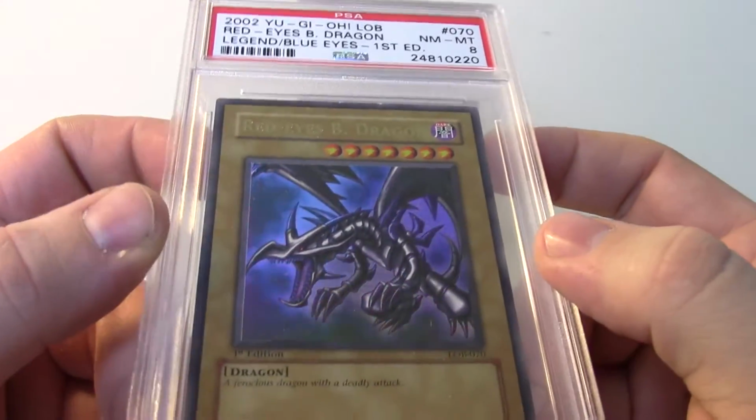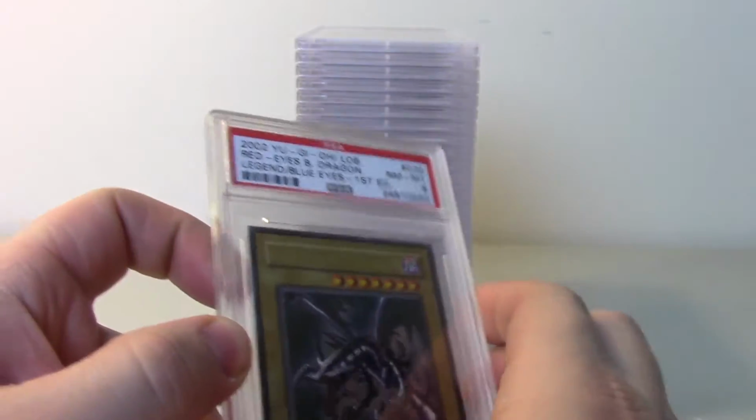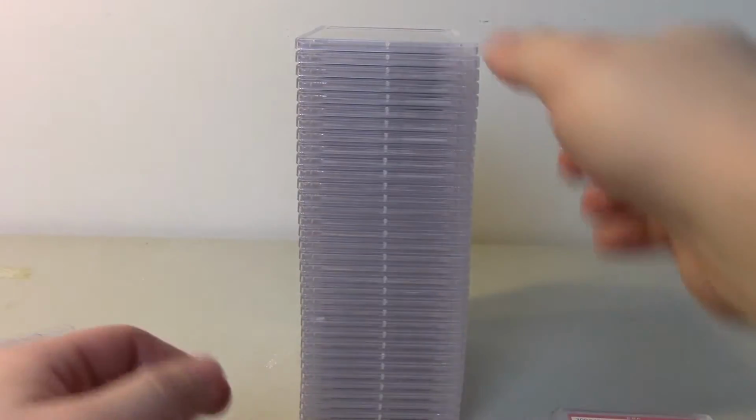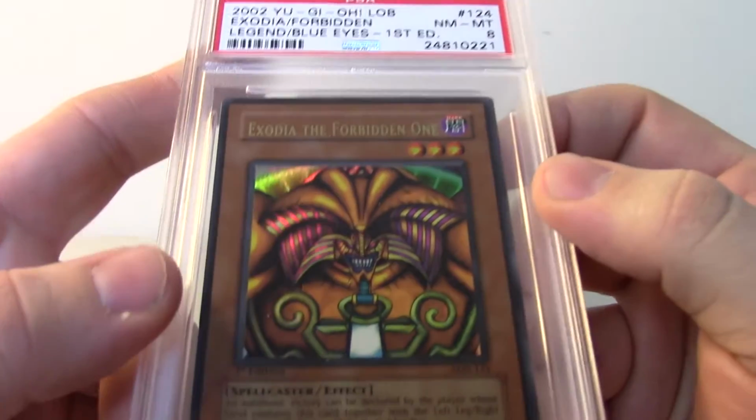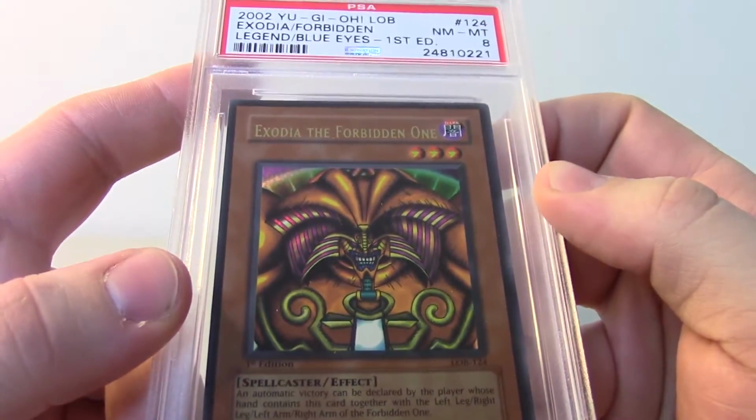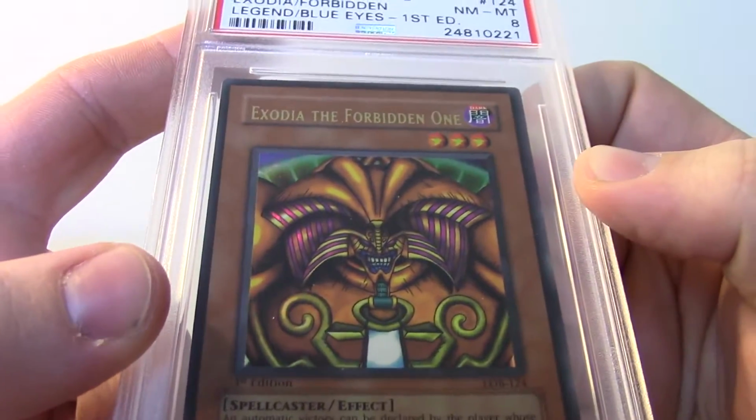Red Eyes Black Dragon, beautiful card. Yu-Gi-Oh! does a lot of reprints. That's something that they do. He did submit a full Exodia set, which I thought was awesome. The whole set came back as Near Mint 8. I'll kind of go through them one by one.